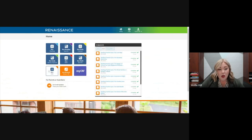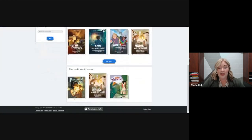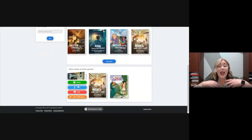And you can see there's a lot of little tabs on the side. Mayan is one that is a personalized digital library based on your student, what they like, what they've clicked on, what they've read before. What they can do is get on Mayan and start looking at books that they like. And once they click on a book that they like, it can read it out loud to them. They can read it on their own.